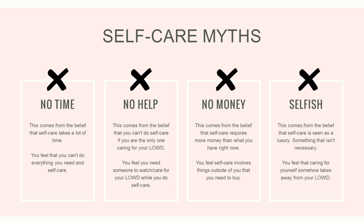And then feeling like self-care is selfish. This comes from the belief that self-care is seen as a luxury, something that's not necessary. You feel that somehow caring for yourself takes away from the care that you would give to your loved one.